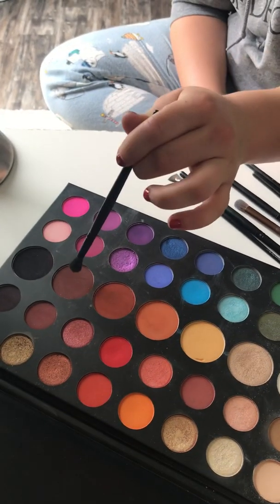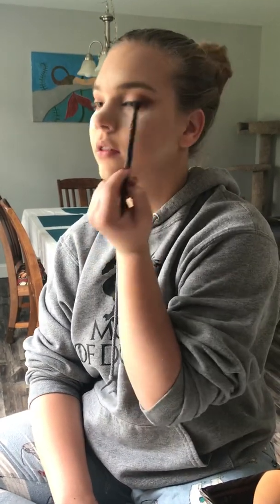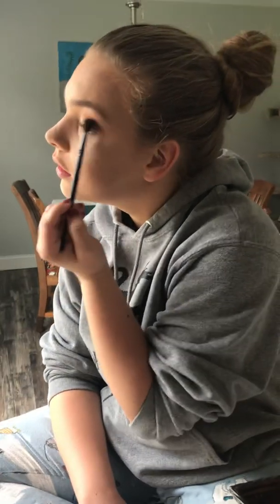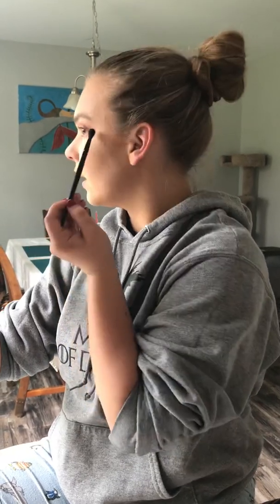Now we're gonna take this color down here. Take a very little bit of it and put it in the outer V, is what they like to call it. Put it in a little triangle formation on your eyeball, and this is gonna make everything else look darker. Now we're just gonna blend this color into the edge of your eye right here, because you don't want the eyeshadow to not blend in with your waterline.